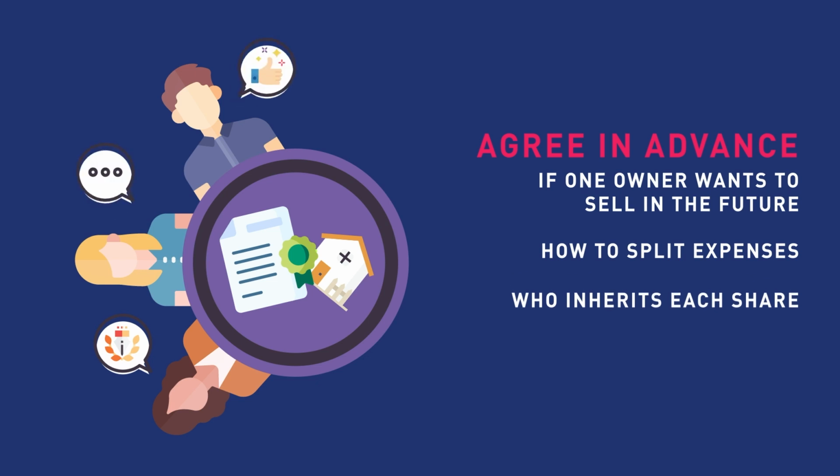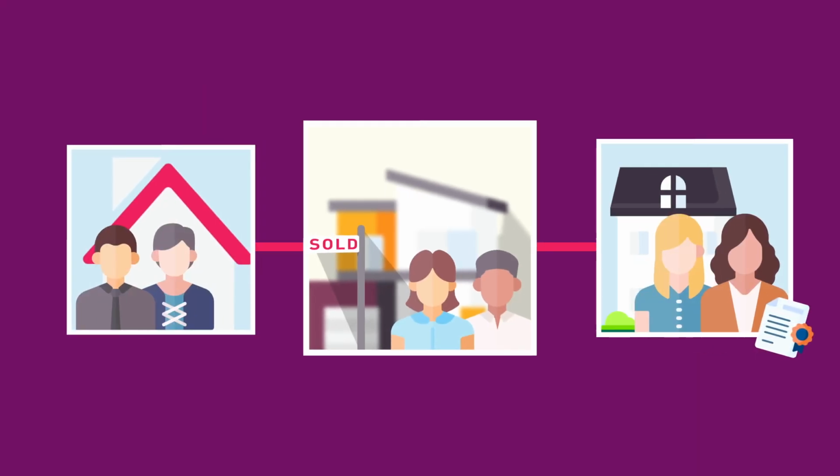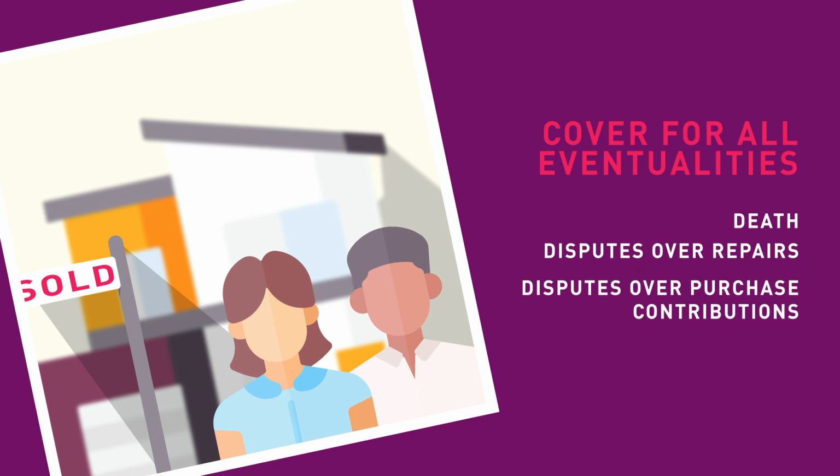Buying a home is usually the biggest investment in our lives, both financially and emotionally. We need to be sure we make the right co-ownership decision to safeguard ourselves and our loved ones should unhappy things happen. Like death, disputes over repairs, disputes over who made a contribution to the purchase price, divorce or separation, or if our co-owner just wants to sell and we don't.